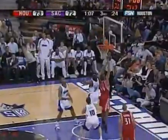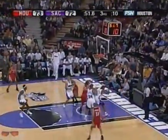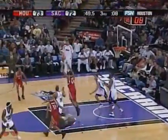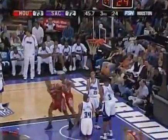Man, looks like he was able to keep that. Grady with the miss. Tipping it up in the air is Chuck Hayes to keep it alive. Rafer misses badly. Hit awful. And Chuck Hayes got it, and now it didn't hit the iron, and Rafer takes it in for a layup.